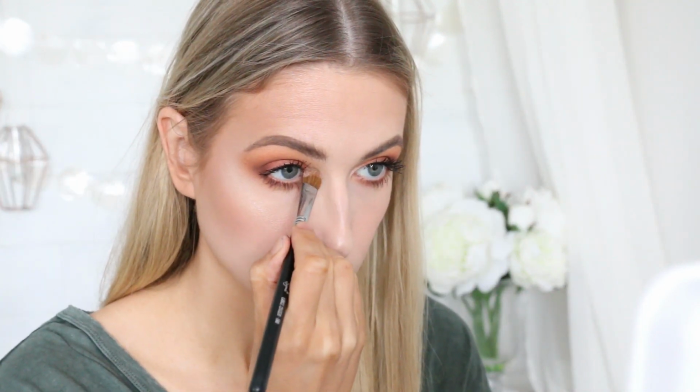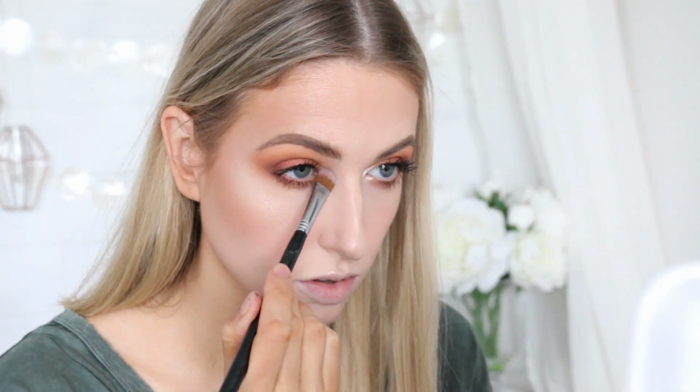You can make it more pink, more bronze, add a little pop of purple, which is what I have on the inner corner of my eye today, mixed with this color right here. This is Lace, my ride or die. Of course, I made it. Of course it's my ride or die.